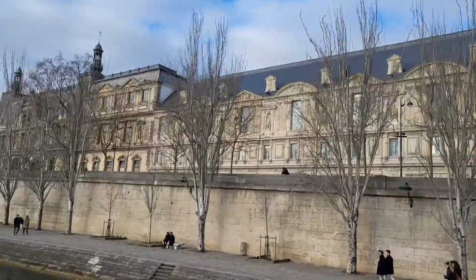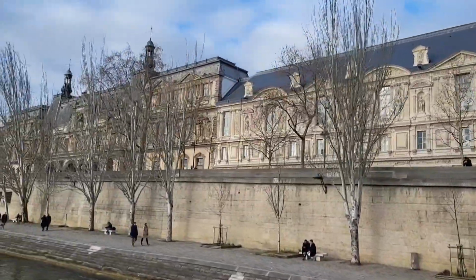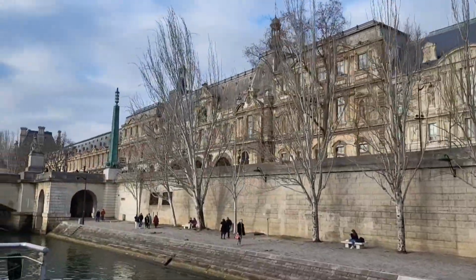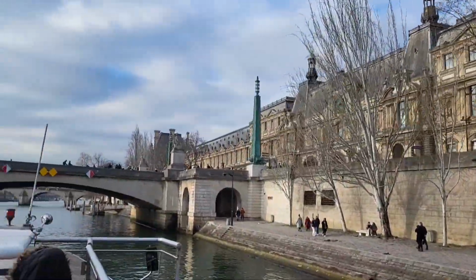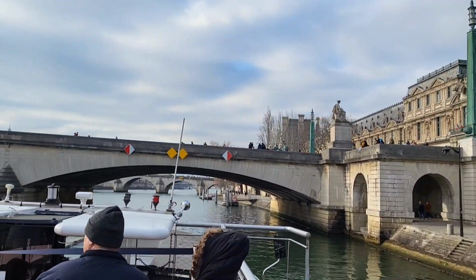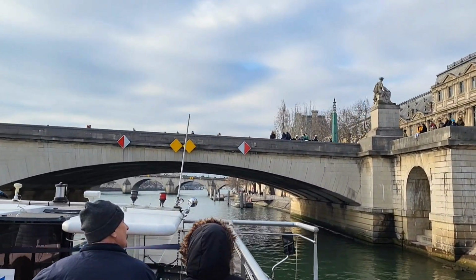And if you visit the museum nowadays, you can still see the foundations of this original fortress, which is now in the basement of the museum. It was rediscovered in the 80s when they built the pyramid and the new entrance. And it is now open to visit.